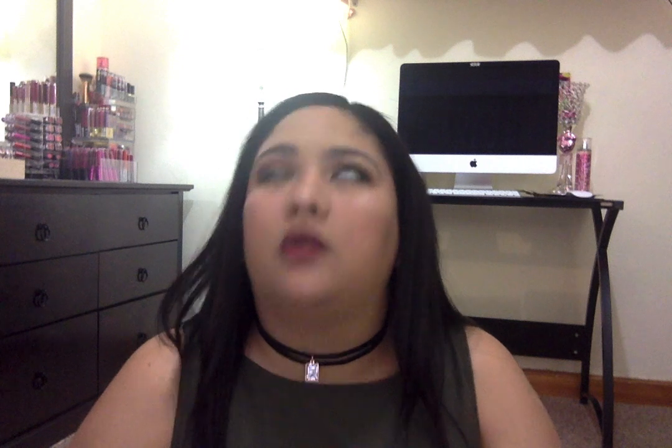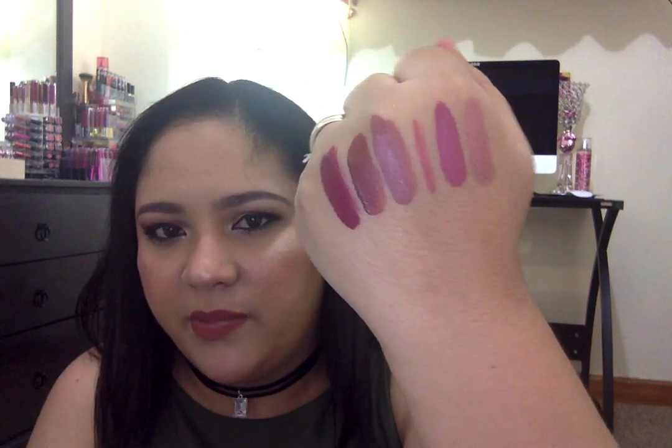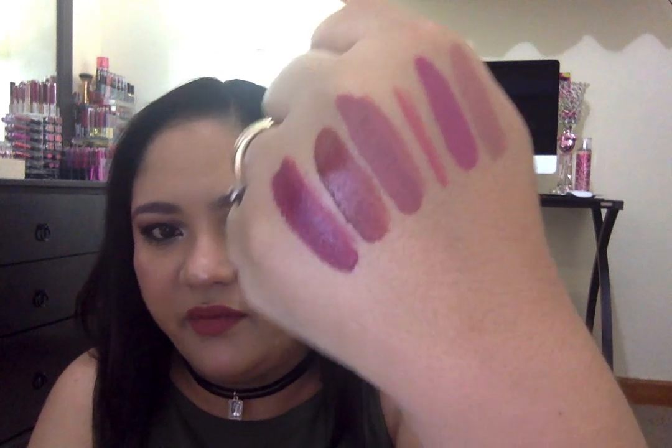Then I got this one, and I think this one is my other favorite, and this one is in Berry Recognize. When I swatched it, I couldn't believe it. Look at that one there, that's Berry Recognize. Love this one. Then I got this one in Nice to Fuchsia.